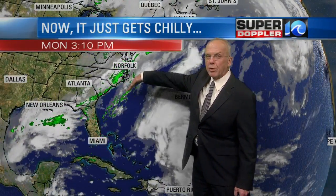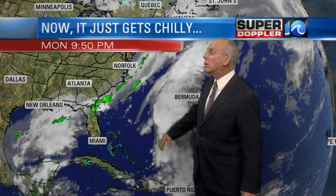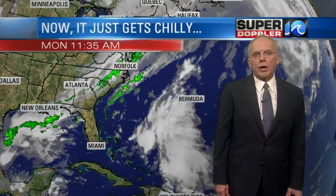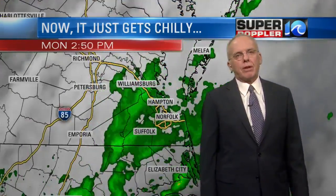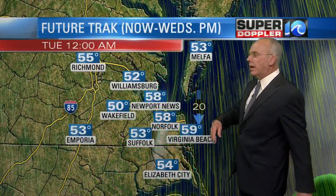One other thing to note, it just gets chilly, but the cool front moved through our area this morning, first thing. This low pressure area, which could have become tropical but is not likely to, is going to get caught up in that cold front and swept on out to sea and miss everybody. So I wanted you to know about it in case you heard about it and thought, oh, tropical, but it's not going to do anything.